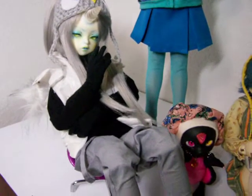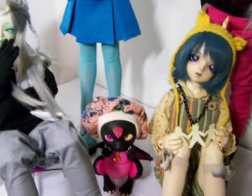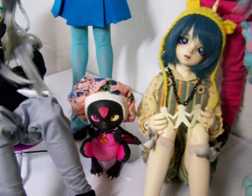Anyway, so yeah, I just want to make a cute little video of my dollies and some of the stuff that I made for them today, and them wearing really silly, stupid hats.